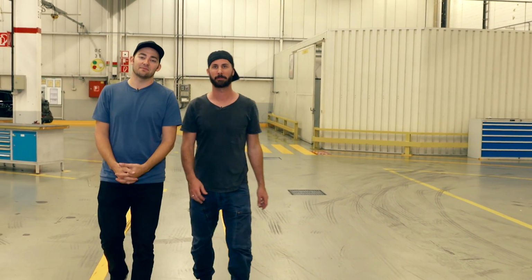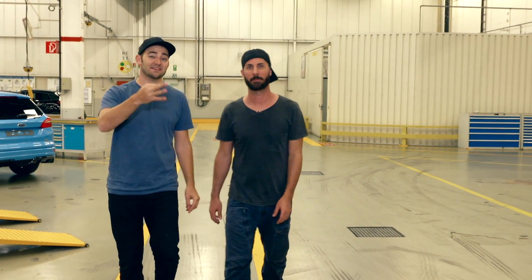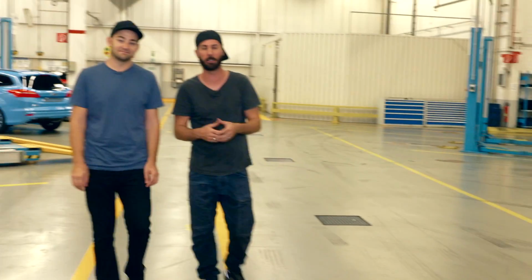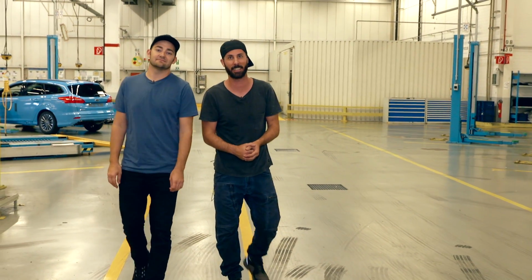Now, if you know anything about Mighty Car Mods, you know that we love turbos, we love all-wheel drive, and we love hatchbacks. Which is exactly why we've decided to get our hands on a Ford Focus RS. Now, we emailed Ford and said, would it be possible in any way at all for us to be involved in the creation of this car? And they wrote back and amazingly said yes.